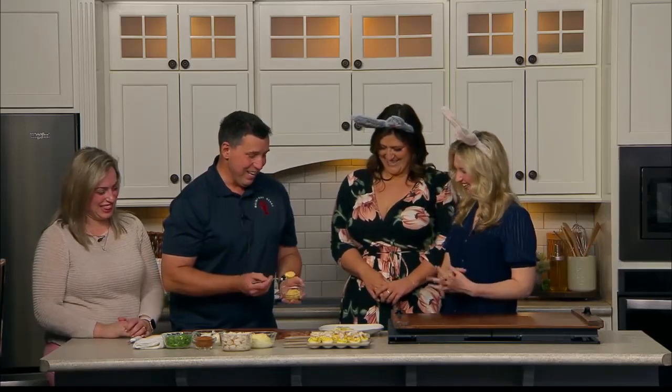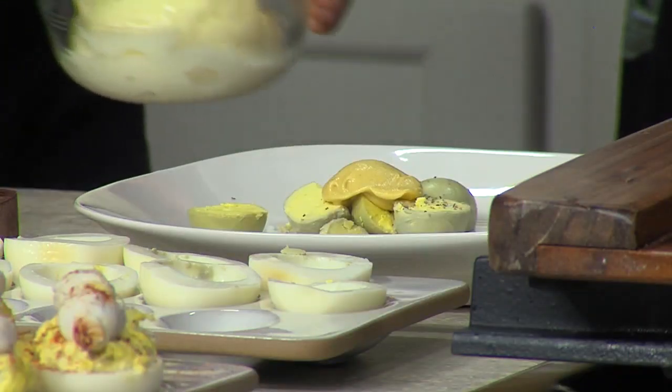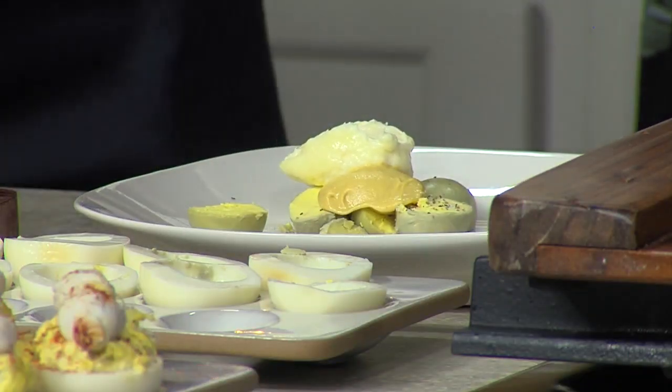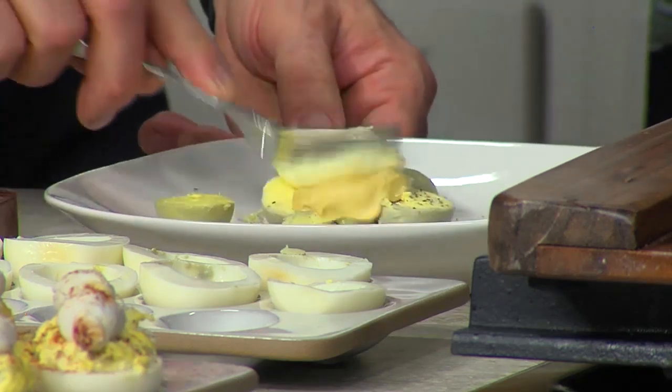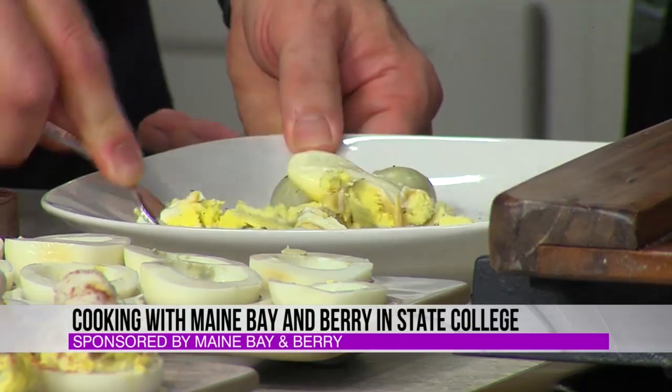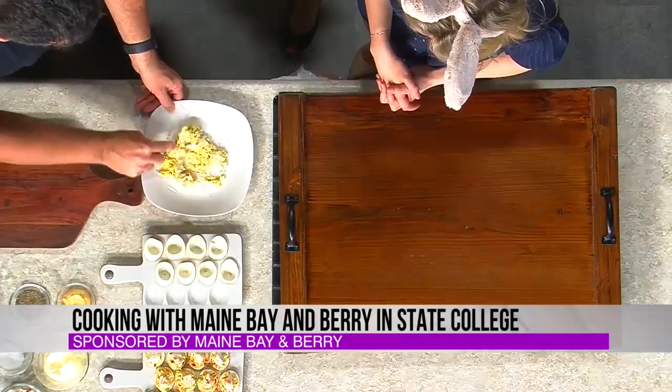We're going to add a little bit of Dijon mustard, and a little bit of mayo. It's all basic right now, just like what you normally do. I mean, because deviled eggs, you think about Easter. It's the perfect thing to have, but if you want to add a little seafood twist to it, all we do is mash up the yolks, just like that.